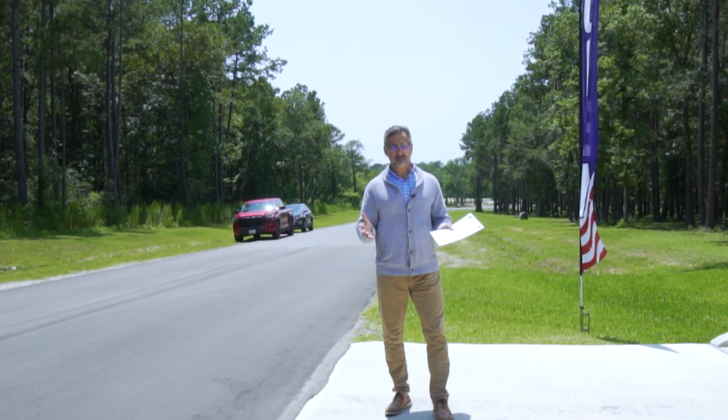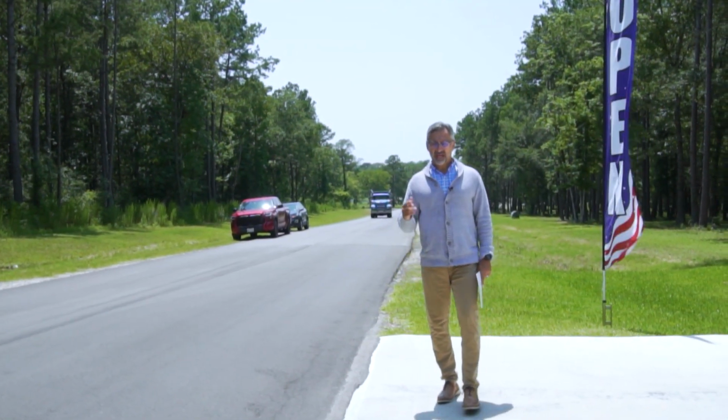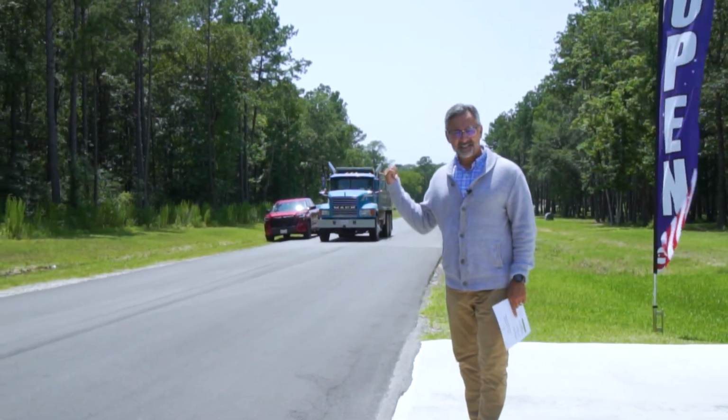So dirt is not dirt, it's select fill. It's not stuff we found on your lot. We actually have to truck it in and bring it to you. Just like this here.